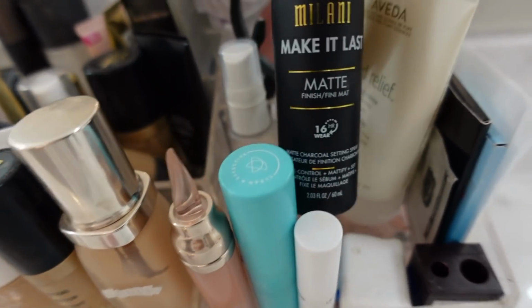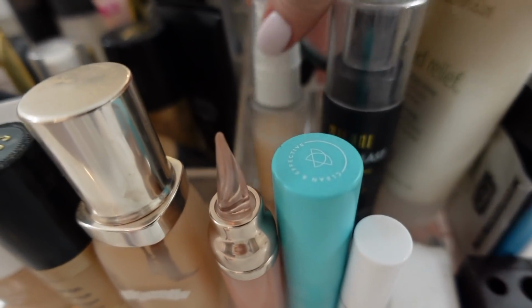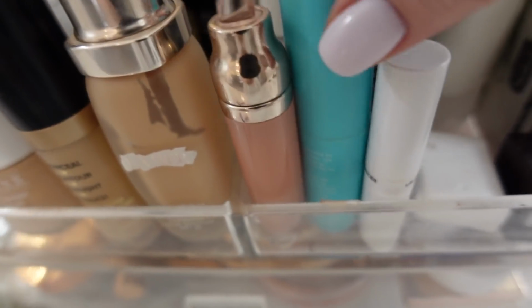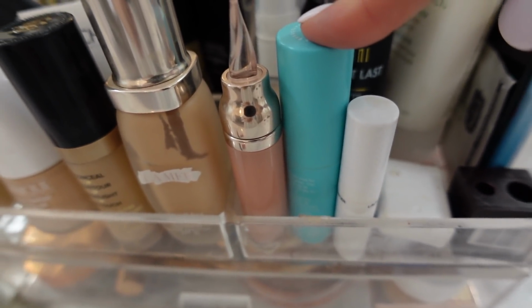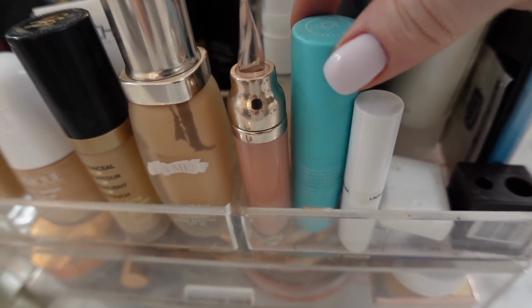And then this is right now my favorite setting spray from Marnie. If I want to look a little dewier, then the Pretty Fresh from ColourPop is great. This eye cooling balm is what I put on my eyes in the evenings right before I go out, or if I'm going on camera, it really brightens up under my eyes.